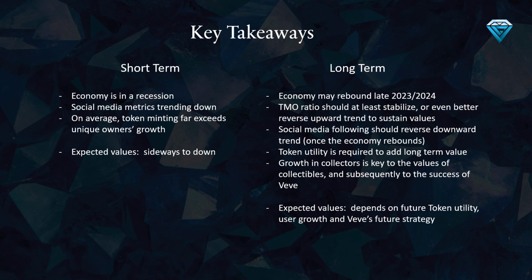The economy is in a recession, and this has had a direct impact on social media metrics, with numbers trending downwards. A concerning trend is that on average, token minting far exceeds unique owners' growth, meaning that the same people are receiving more and more tokens, while the number of new, unique owners is not keeping up. This could have a negative impact on the value of your collectibles in the short term.